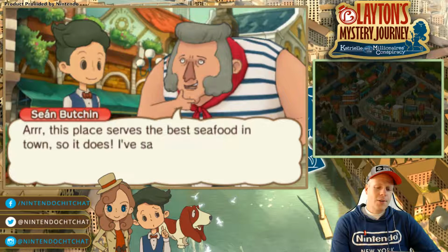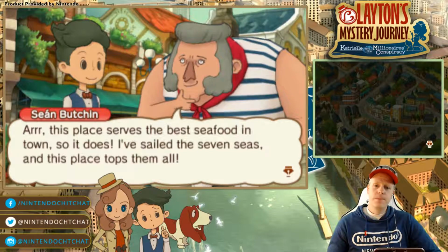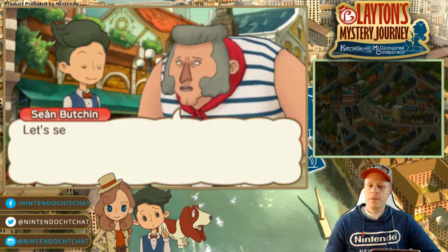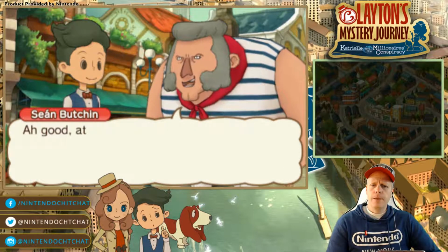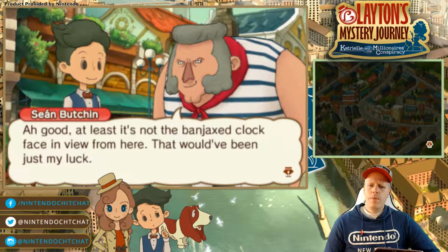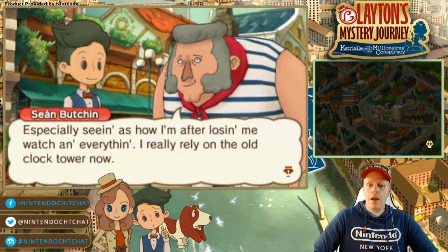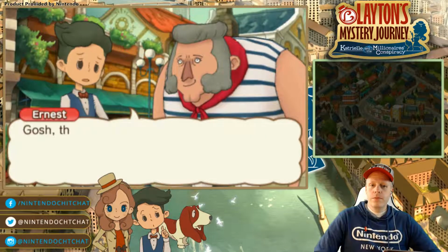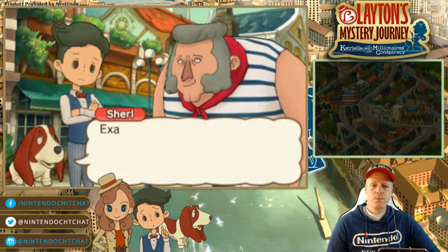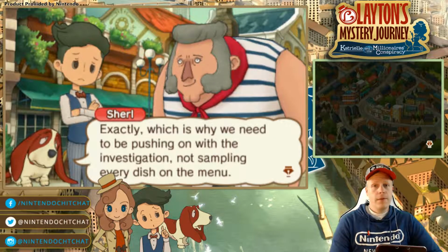Arr, this place serves the best seafood in town, so it does. I've sailed the 7 seas, and this place tops them all. Now I've had a belly full, I suppose I should be heading. Gotta get back to work. Let's see, what time has Big Ben's got? Ah, good, at least it's not the Banjack's clock face in view from here. That would have been just my luck. Especially seeing as how after losing me watch and everything, I really rely on the old clock tower now. Gosh, the missing hand in the clock is already inconveniencing people, it seems. Exactly, which is why we need to be pushing on with the investigation, not sampling every dish in the menu.